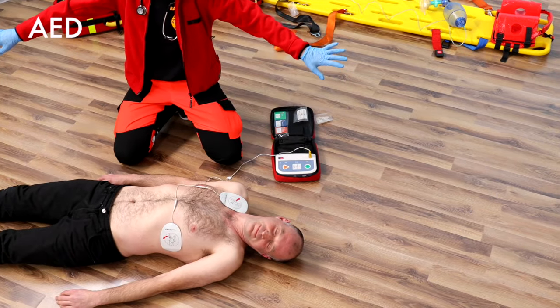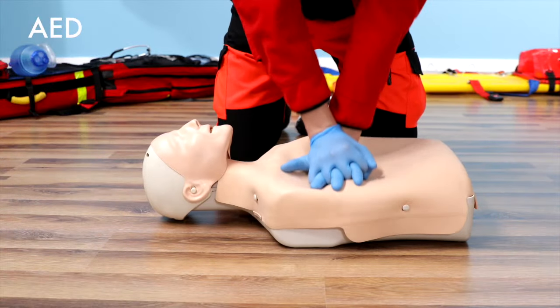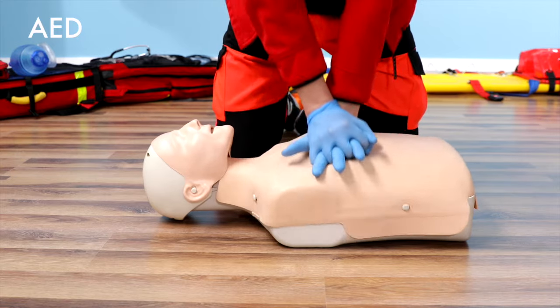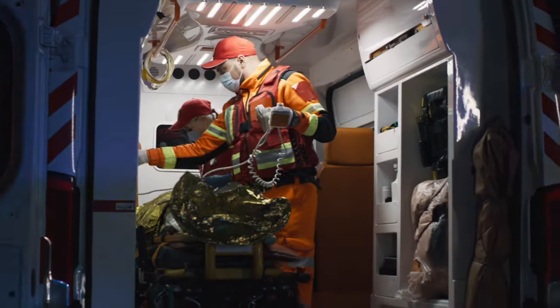If a shock is advised, make sure no one is touching the victim before pressing the flashing shock button. If prompted to begin CPR, follow the cycle of 30 compressions and 2 breaths. After 5 cycles, allow the AED to analyze the rhythm again. Keep doing CPR until medical professionals arrive and take over.